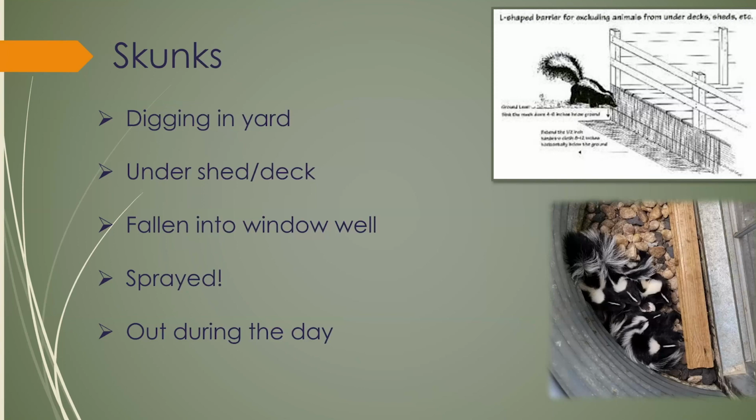So usually people see a mom pacing around the window well, going back and forth, trying to figure out a way for them to get out. If people are not willing to pick them up, because if you do it correctly, they will not spray you, we recommend that you put in a board that they can climb up, or a branch or something. But if these animals have been in here for a little bit, they are usually dehydrated and they're going to need to come into care.